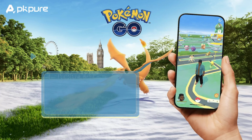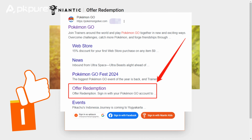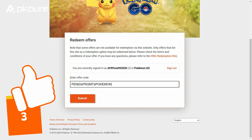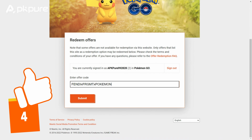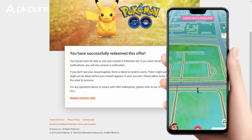How to redeem Pokemon Go promo codes. Redeeming these codes is super simple and works slightly differently depending on your device. For all users, Android and iOS. 1. Visit the official Pokemon Go Rewards page. 2. Log in with your Pokemon Go account. 3. Enter the promo code. 4. Hit submit. After successfully redeeming, you'll receive an in-game notification with your unlocked rewards.